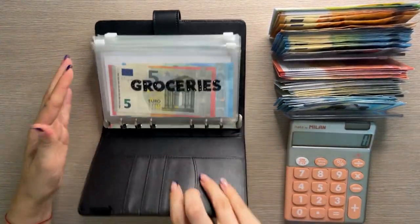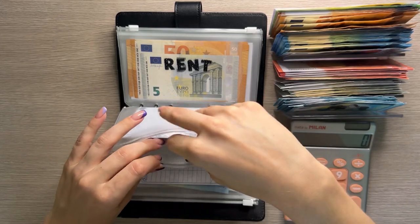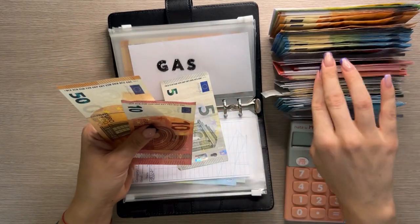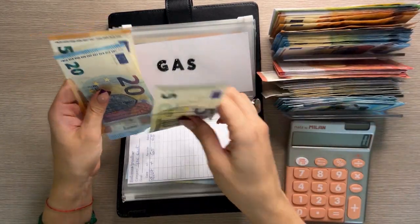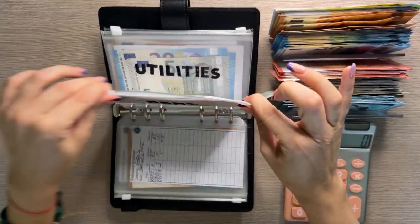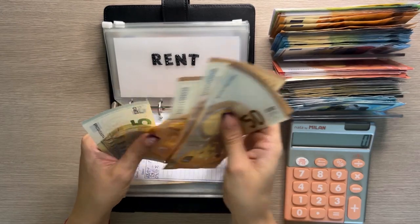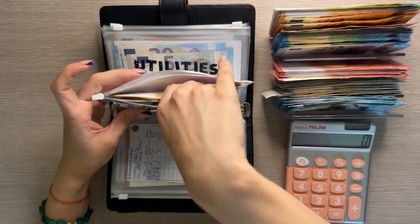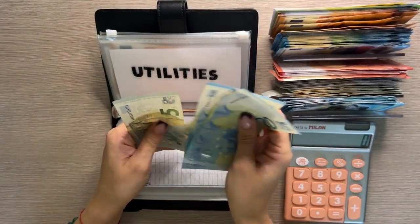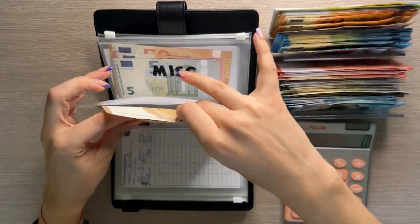So let's do that. Grocery spending and dine out we're not touching, but let's do gas onwards. We have 50, 60, 65, 70, 75. So dropping these for a 20, 50, 75 in gas. Then rent, I'm keeping this in cash, so I'm not going to exchange for placeholders. 50, 100, 150, 200, and 205. Then utilities has 20, 40, 45, and 50. So a 50 in utilities.